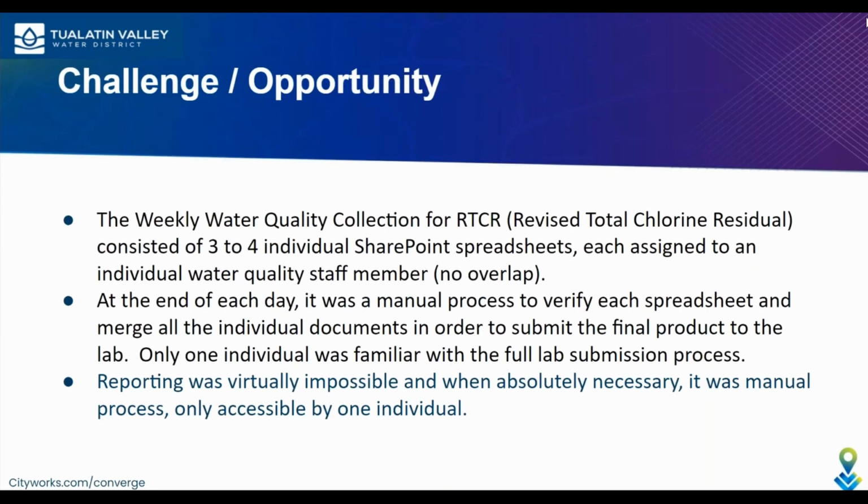The way it was being handled is SharePoint was used with individual spreadsheets on laptops. People were assigned specific sample stations or hydrants to go to. They couldn't veer off of that. At the end of the day, it was a manual process to collect all of this information together in one spreadsheet, manually create an email, and get it to the lab.